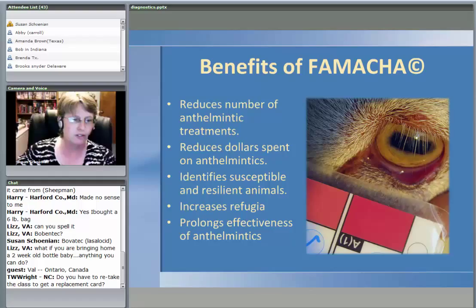The other good thing it does is it identifies susceptible and resilient animals. So whichever way you want to look at it, whether I want to find the susceptible animals and get rid of them, or not save offspring from them, or I want to find the resilient ones and make sure I save offspring from them, it's going to identify both. It's not necessarily going to identify the low egg shedders. Chances are if an animal is susceptible, he's also probably shedding a lot of eggs, but it would be possible to have an animal that sheds a lot of eggs but doesn't require treatment because he's resilient.